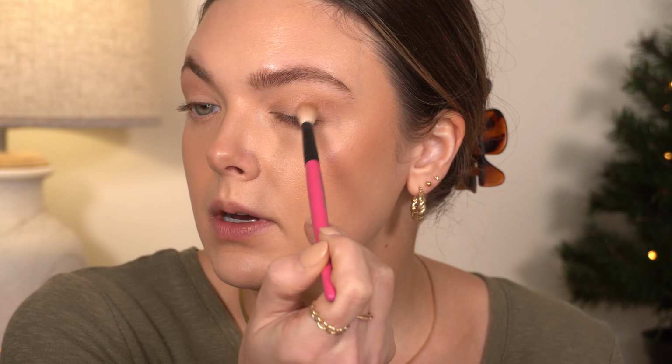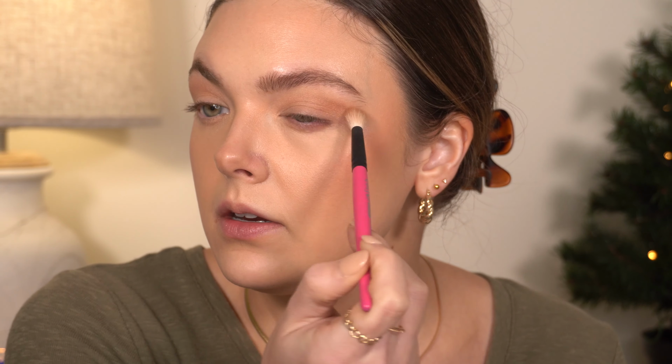And I'm just gonna pop a bit of that out here. That shade is really pretty. Kind of reminds me of the Enhanced shade. It's just a little bit deeper, but it kind of has that same pinky undertone. It's really nice.